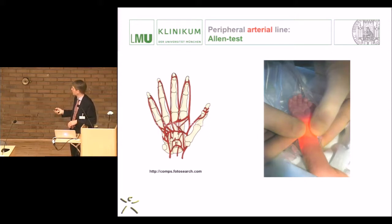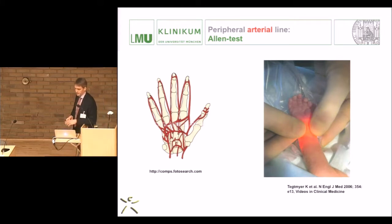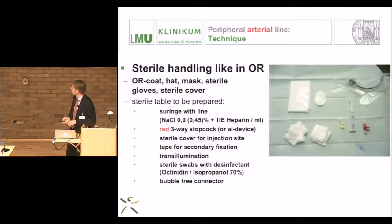And nowadays that we have the transilluminating devices where you can actually see these vessels, it's much easier to judge whether or not you have enough perfusion there. A very educational video can be seen on the website of the New England Journal of Medicine, where the application of peripheral arterial lines is illustrated.